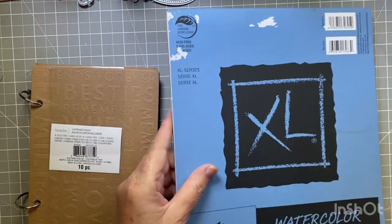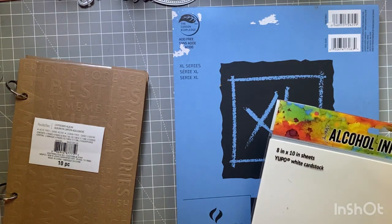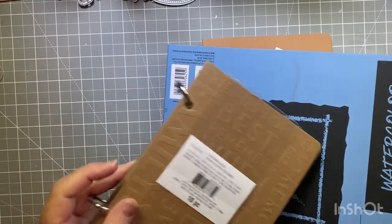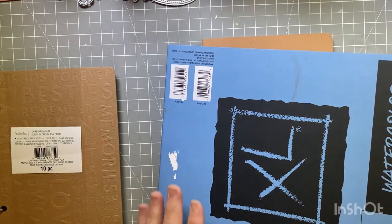So I have watercolor paper and a big thing of it. I have lots of card stock. What's this? Alcohol ink. No, I'm not using that. I would use this though to make a book. It's nice and thick. And then I just have to make a chipboard cover or something, poke holes in it, and maybe put rings in it like this. I do have rings. Or I could do my, what is that called? Not the mini cinch, the regular cinch. I could do that. So I might go this way.